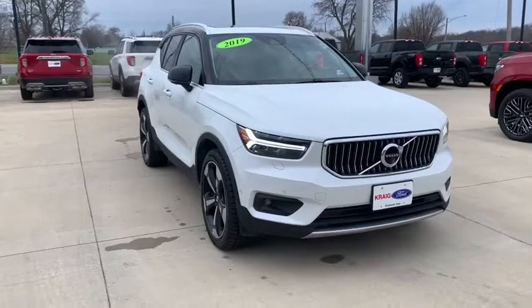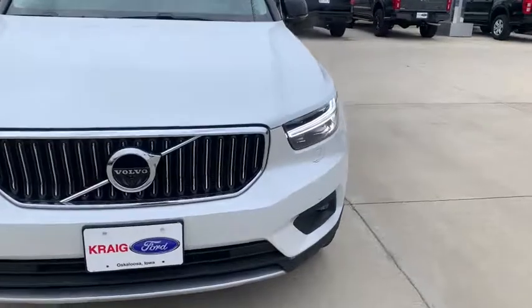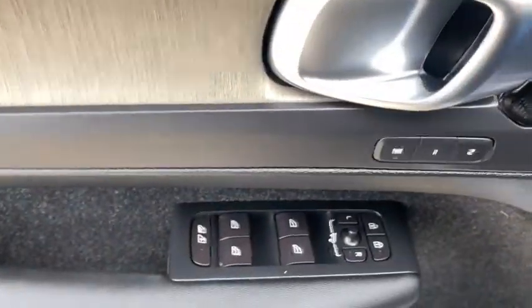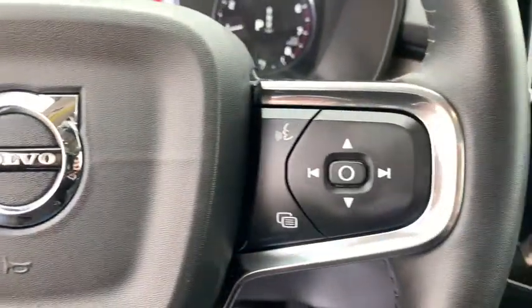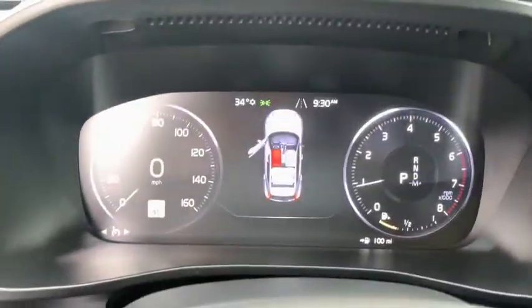Come test drive 2019 Volvo XC40. The Volvo XC40 is a compact SUV built with safety in mind. A wide variety of technology aids assist in keeping passengers safe. The XC40, however, has not forgotten about handling, refinement, and ride comfort, all of which make this a vehicle to consider. This vehicle has less than 30,000 miles.